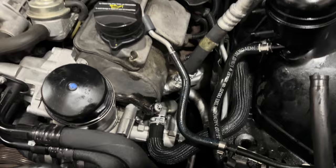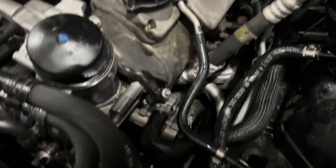On this 08 model SL55, the pump is lower, further away from the reservoir. So just keep that in mind. On this one, the pump is a little bit lower, or if it's not lower, the design is just further away from the reservoir. So I had to use the longer hose, the ABC hose.